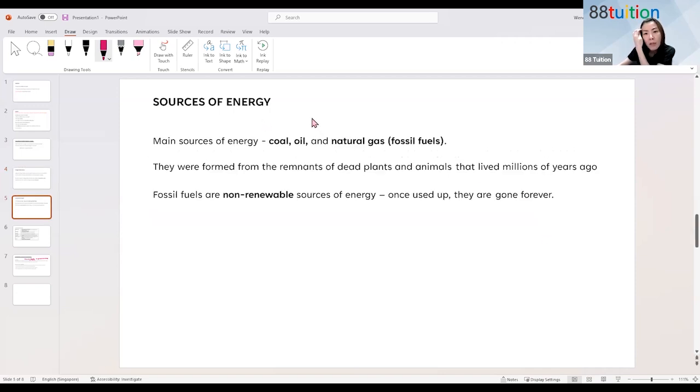Sources of energy. Ezekiel, have you already done this chapter in school? You have done, huh? But you cannot recall everything, right? Not everything. Okay. So do you know the sources of energy?